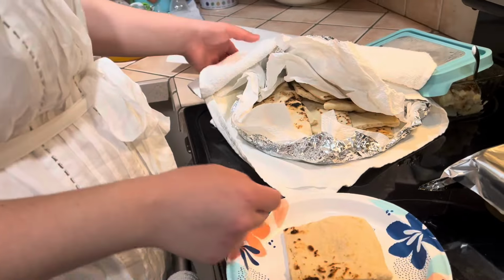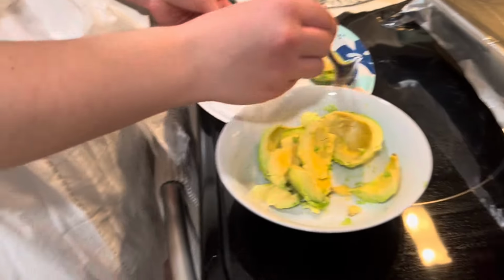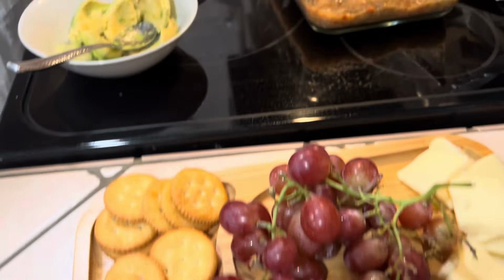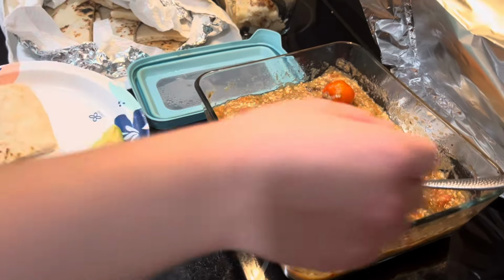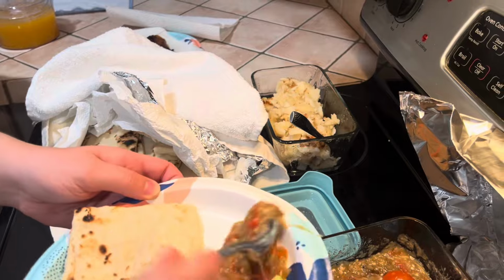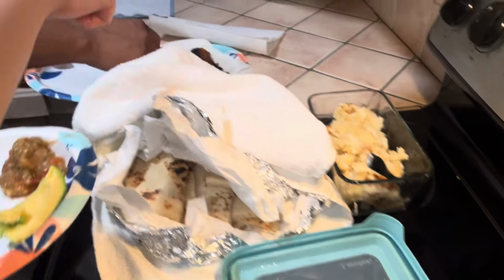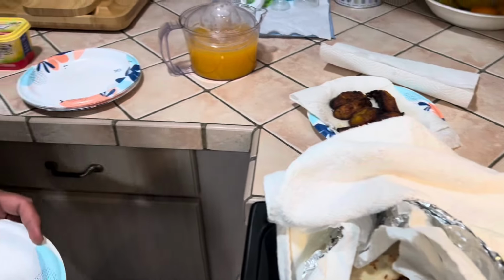Saddle roti. We're having some avocado, put some on the side here. We have a little charcuterie board. We have baigan. And then... Is this eggplant or baigan? Baigan. Mm, good job, V. And then fry aloo. But for those who don't know, it is mushed eggplant. Fried aloo. And some maduros over there. Yeah, fried plantain. And fresh squeezed orange juice.